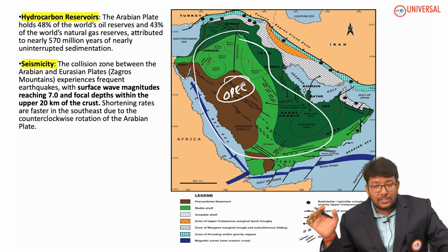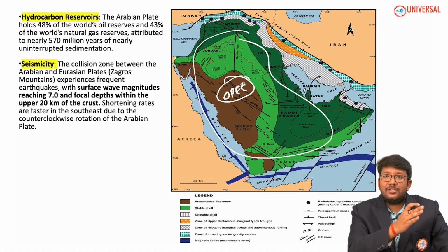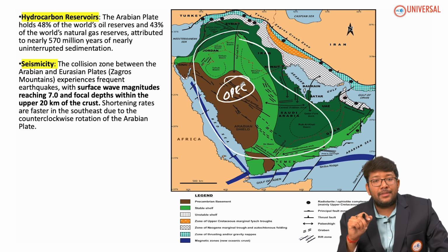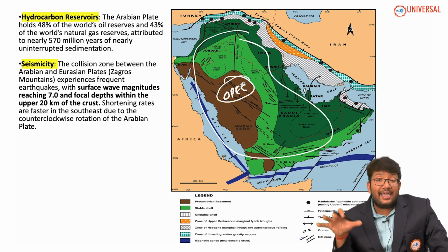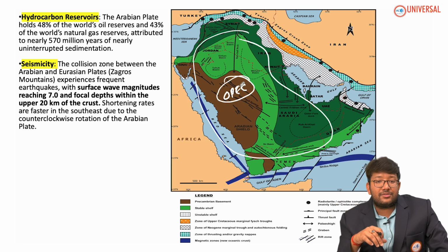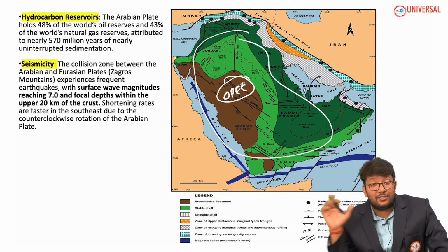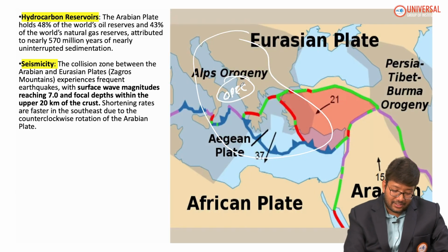Second thing is that this particular area, as we can see, was separated from the African plate. Now it is drifting towards the Asian plate. So this particular area has a lot of seismic zones. A lot of earthquakes occur in this area, and now you know the reason why.